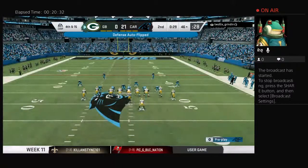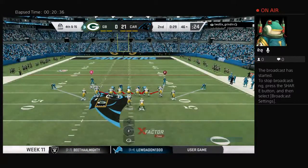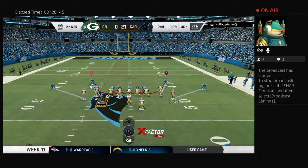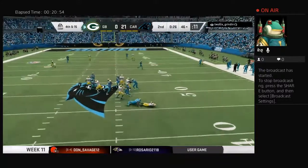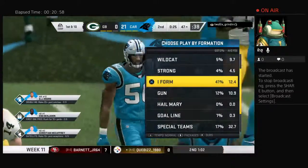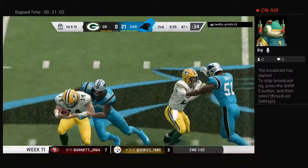So 4th and 15, but the offense is staying out there to go for it. On 4th down, Howell under pressure again, and down he goes again. The Packers unable to pick up the first, and it'll be a turnover on downs.